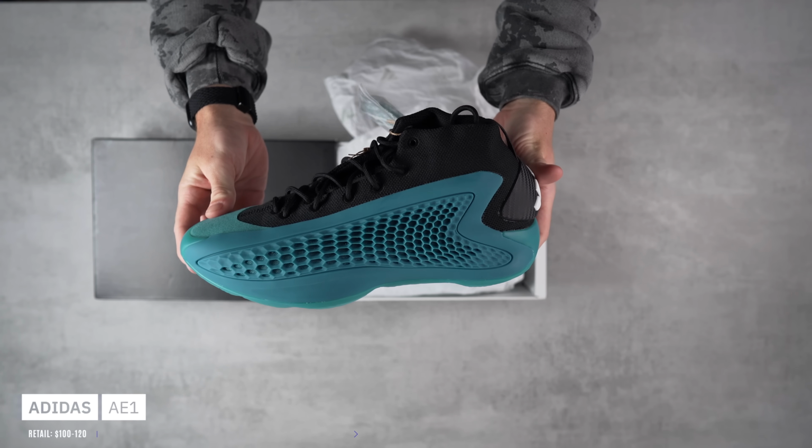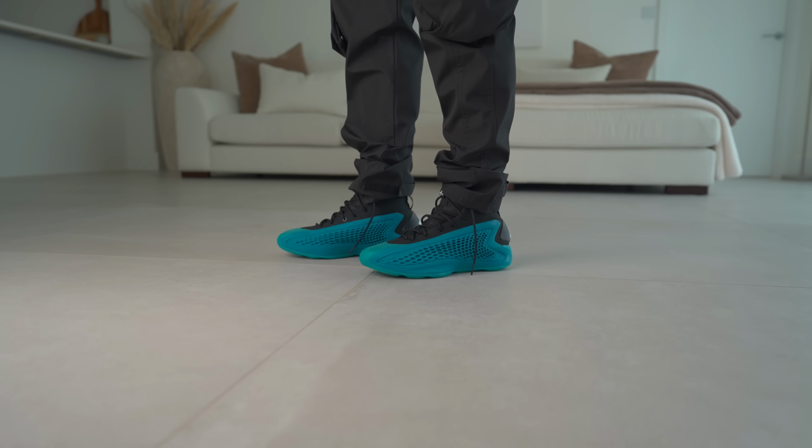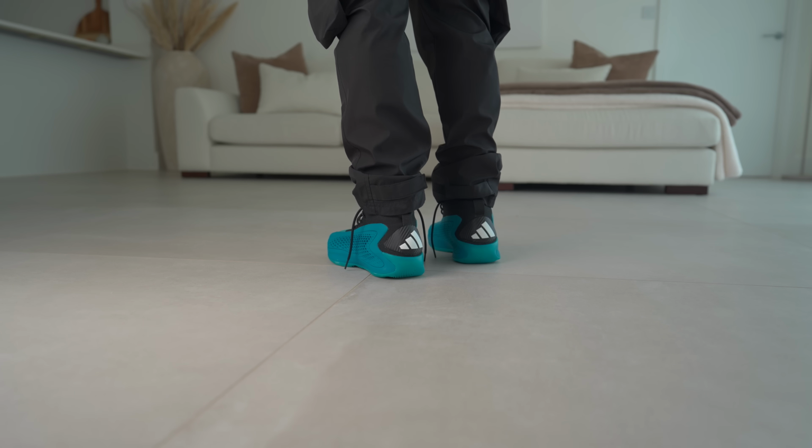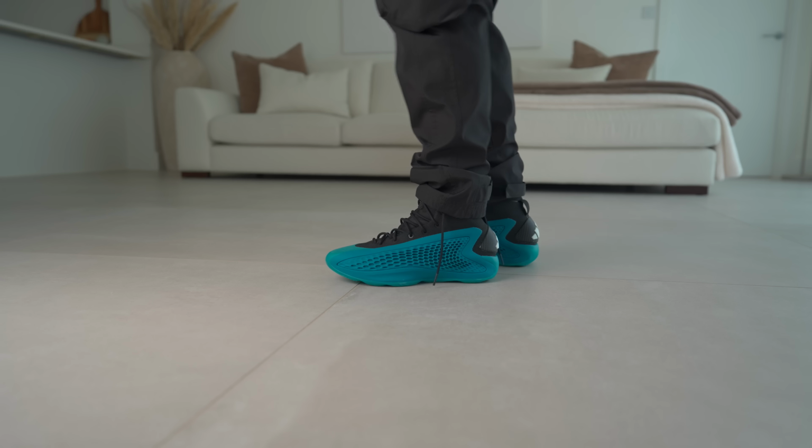Now look, I don't think anybody's gonna argue that Adidas has definitely put out some questionable sneakers in the past. The Anthony Edwards basketball shoe just kinda struck me as something that was trying to be a little bit more futuristic, but just ended up being a lukewarm sneaker. And I didn't even intend on actually picking this pair of shoes up until a bunch of you guys were saying I need to try them out. So I did. And boy, I was wrong about these.